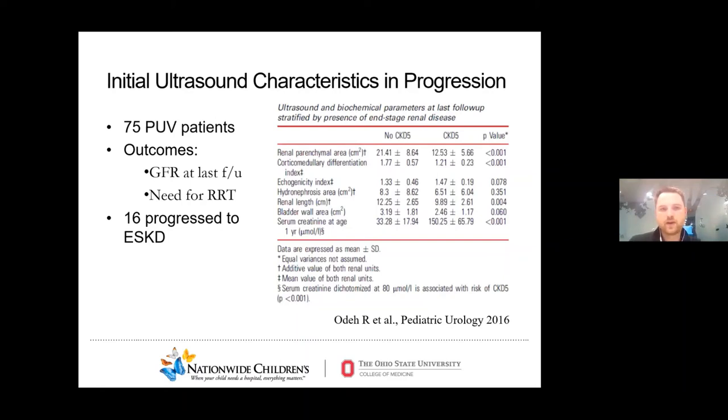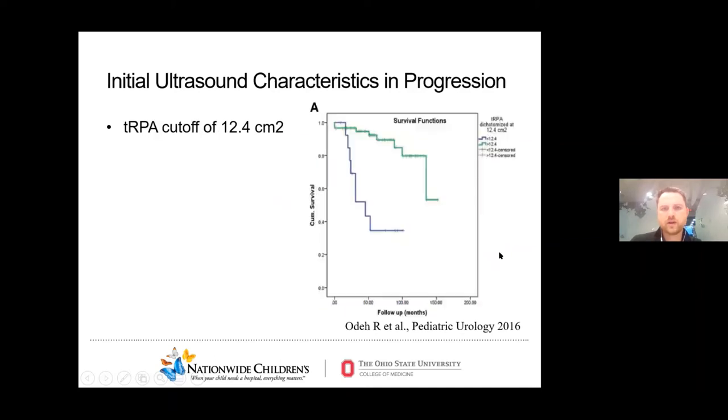In their group of 75 patients, they have 16 who have progressed, and they did find significant associations with both their renal parenchymal area and cortical medullary differentiation scores in patients with and without CKD5. They also found that renal length was predictive on univariate analysis, but this association was lost on the multivariate analysis.